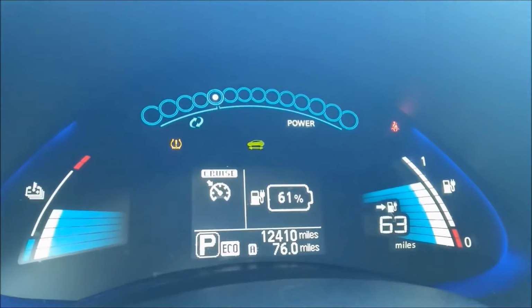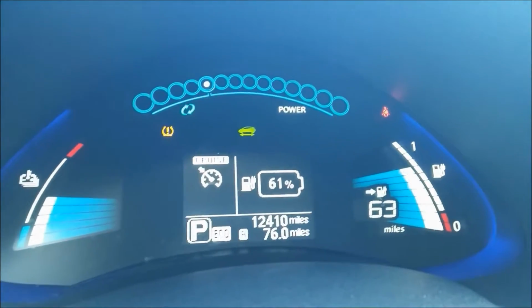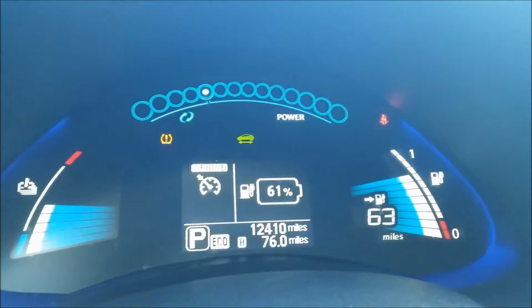61% on the battery. We have now driven 76 miles for the work week with 1 quick charge in between there. And that is all for now. We'll see you after work.